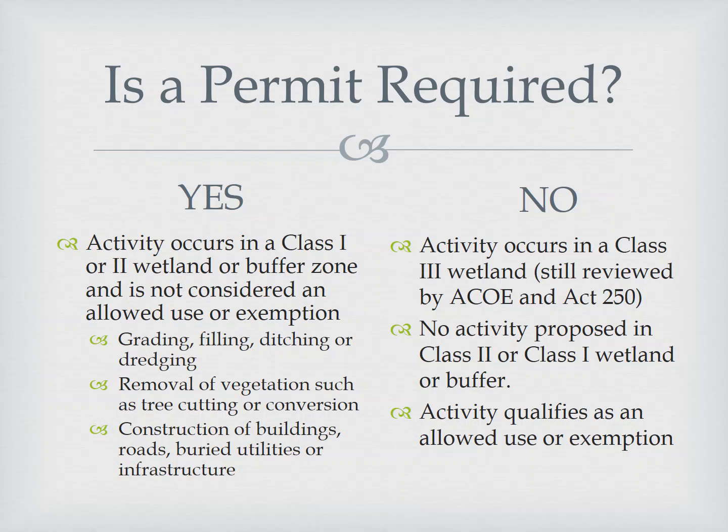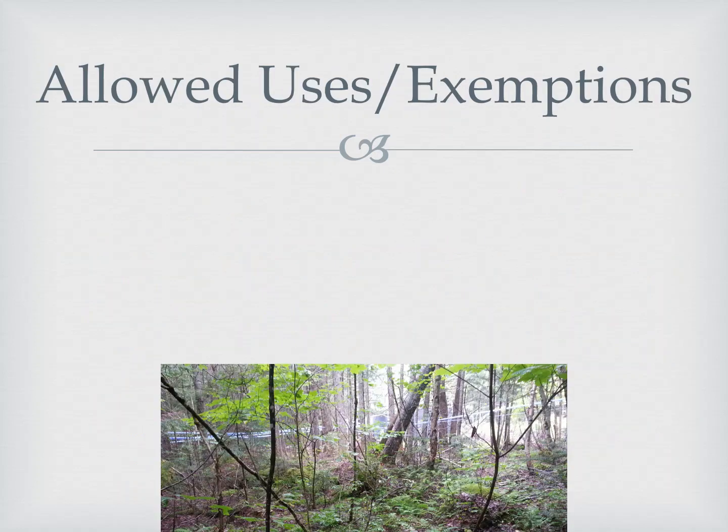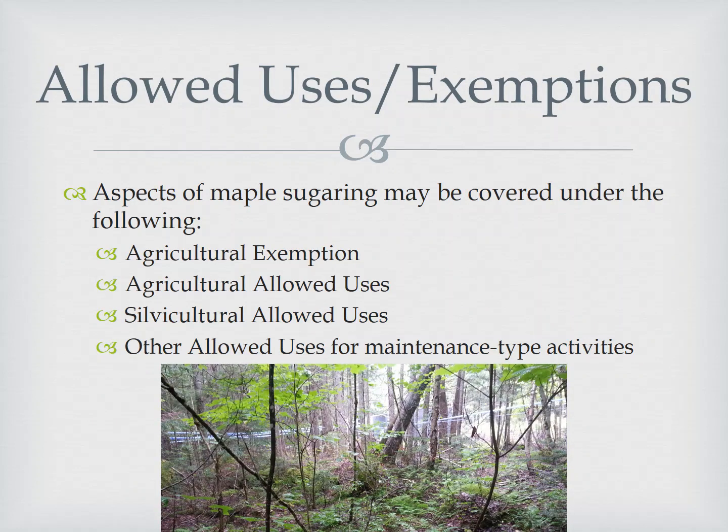So you'll see this slide again. I'll get into the permits a little more, but basically any activity in a Class 1 or 2 wetland or buffer that is not an allowed use or exemption needs a permit. If it's Class 3, it's non-jurisdictional, and if it meets one of those allowed uses or exemptions, it doesn't require a permit. So what I want to do is walk you through some of the activities that you might be doing on your land and whether or not it would need a permit or ways you could avoid the permit.